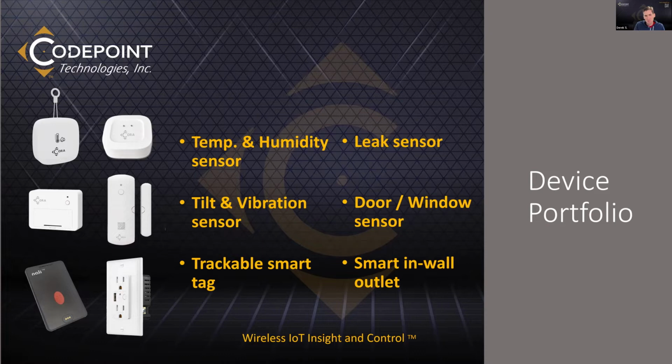Codepoint's devices are organized into two different product lines. We have the Cora sensor line, which is those white plastic, consumer-focused smart IoT devices. Our second product line is the Cora tracker line, which is in the lower left corner there. One of the products we have is that Darth Vader-esque location tracking tag, which uses BLE and Wi-Fi scraping to derive location information. The tracking tag is kind of our flagship product.